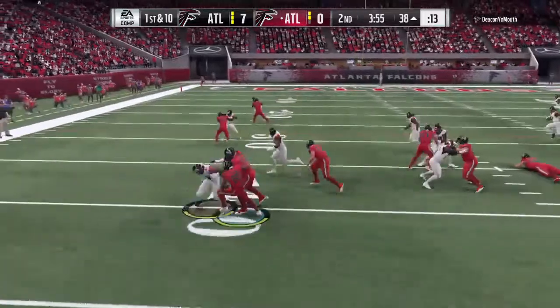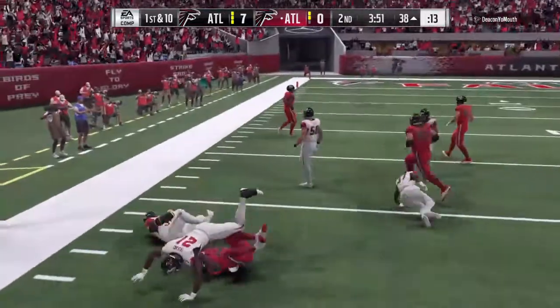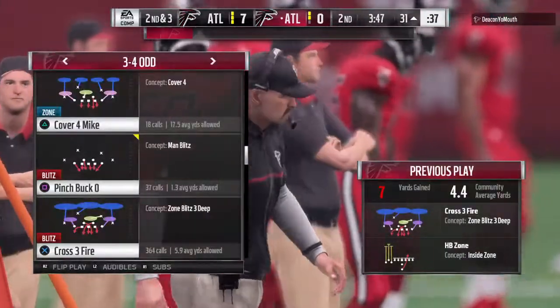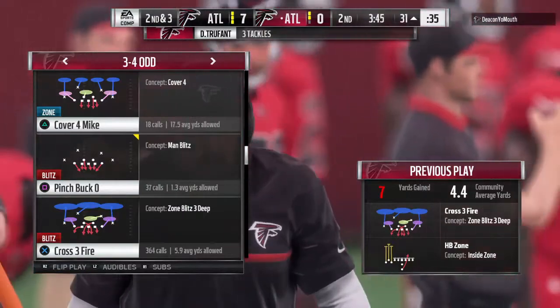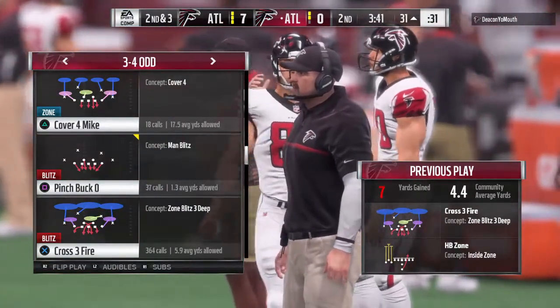They will run again with Coleman. Oh, and now he bowls him over. Breaks the tackle. He's got room to run. And certainly some style points there on the spin. Not a whole lot thereafter, but still a pretty good gain. A solid run on 1st down. Gain of 7 leaves him with a 2nd and 3.